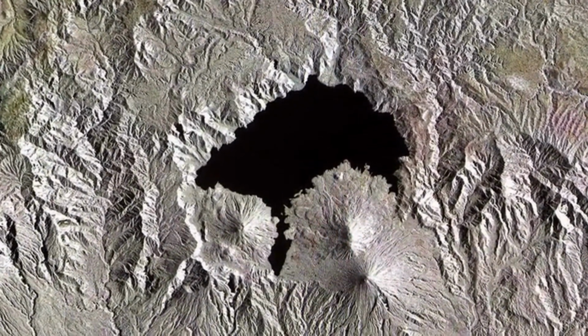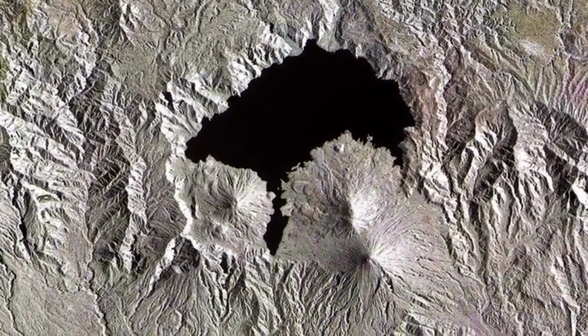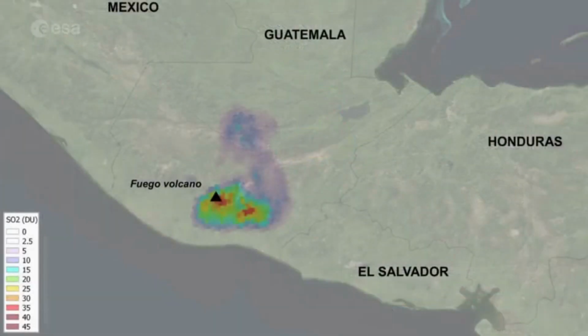Water bodies reflect the radar signal away from the satellite, which makes it appear dark. The Copernicus Sentinel-5P satellite also measured the sulfur dioxide plume spewing from the Fuego volcano.